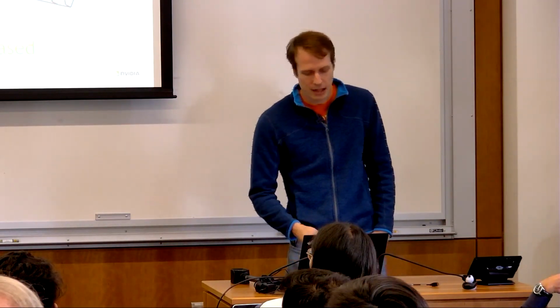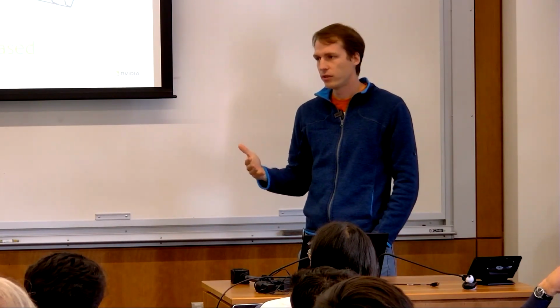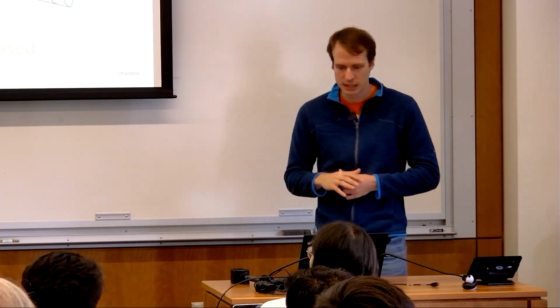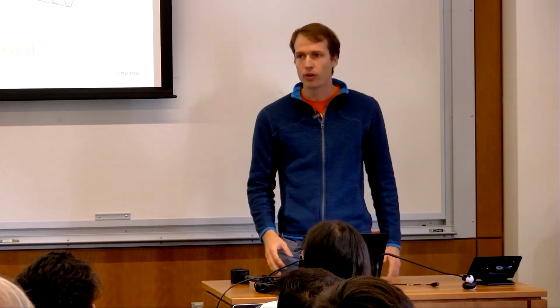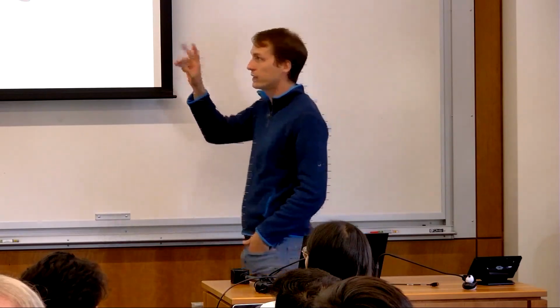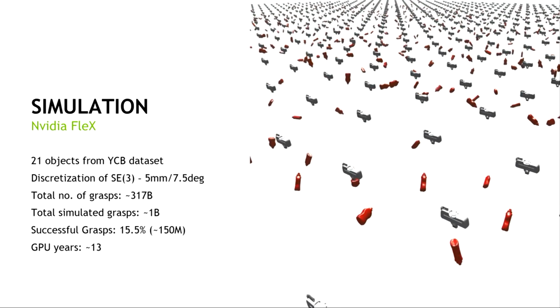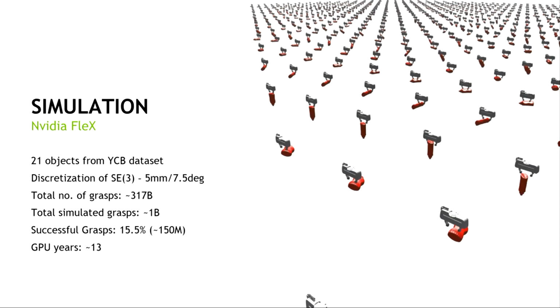Because the idea is that what we want to compare in these schemes is not simply how good they are at finding good grasps, but how good they are at covering the entire space of possible grasps for an object. And to measure that, we do something pretty brute force. We take a set of objects and discretize the space of grasps, which is this SE3 thing, uniformly in translation and orientation, with 5 millimeters and 7.5 degrees. Then we choose all those grasps on this grid, and we evaluate them.